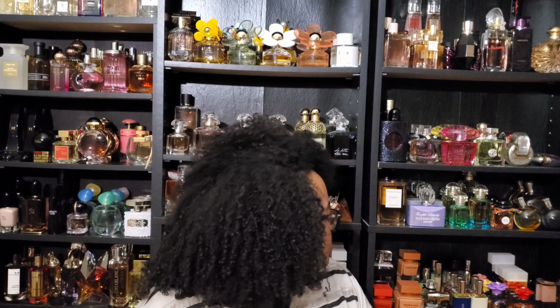And strangely enough, with all of the Van Cleef & Arpels fragrances that I have purchased, Orchidée Vanille is the only one that lasts all day on me. And yet everybody else I've seen or I've talked to say that they get no longevity out of it. It's the weirdest thing. That Rose Rouge, it's a very light one too.